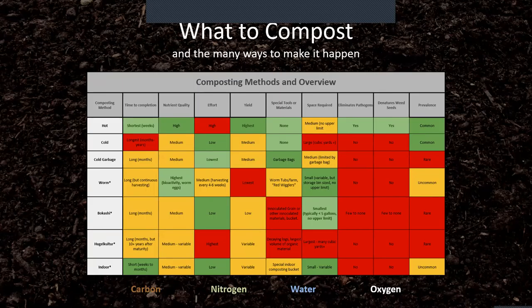Some anti-pathogenic qualities can happen with bokashi composting, which is, in a strange way, an anaerobic process similar to pickling. Very interesting. You might want to check that out. And there can be, because of pH fluctuations in bokashi while it's happening, some weed seed denaturing, but typically not.